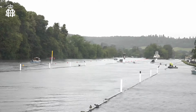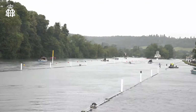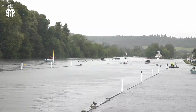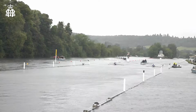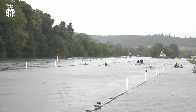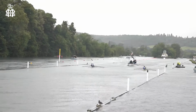And we've got a huge international contingent this year, Tim. We've got about 200 international crews, more than 70, a record, from the United States of America, from their HP crews or their high performance crews all the way down to school and club and college crews as well. So strong international interest in this Olympic year at Henley Royal Regatta.